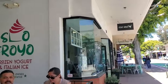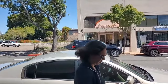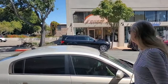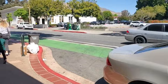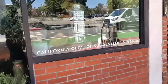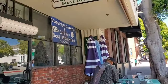Yogurt and Italian ice. And across the street we have Fay Movement, whatever that means. It's another clothing store. Clothing store after clothing store. Then Lolo's Olive, we got lots of olive oil here. California olive oils, balsamic vinegars. And to the right of that, Luisa's Place restaurant.